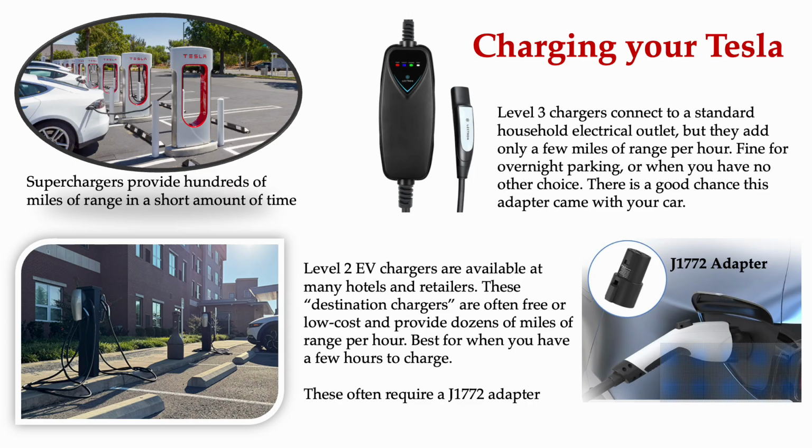A charger that looks nearby on a map may still be an hour away. A hotel charger may be occupied. A destination charger may require the J1772 adapter. And sometimes the best option is just a regular outdoor plug by the cabin.